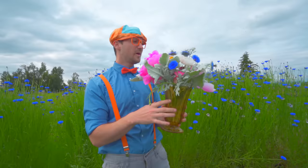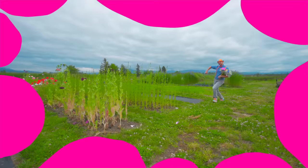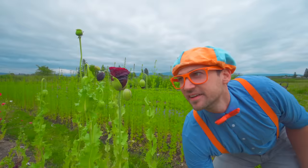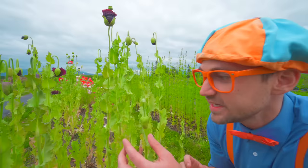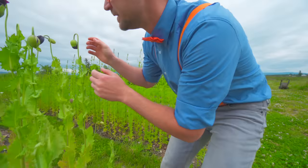Let's go get some more flowers! Ooh! Some more flowers! Ooh, interesting. See this flower? It's not fully blossomed yet. Oh! There's different stages of blossoming flowers. Look down here. See? This one hasn't even opened yet. It's still a baby. Ooh, you see this? It's trying to peek out.